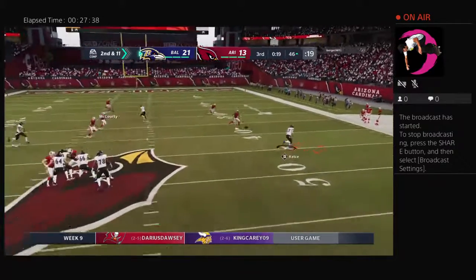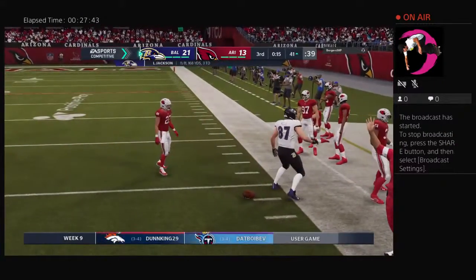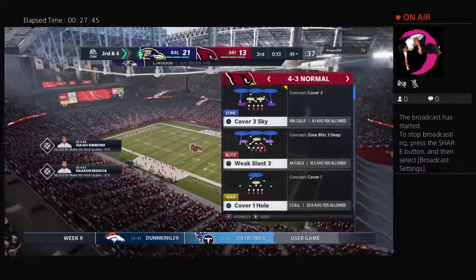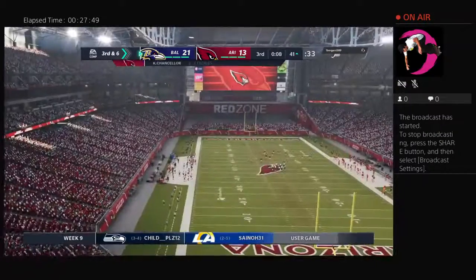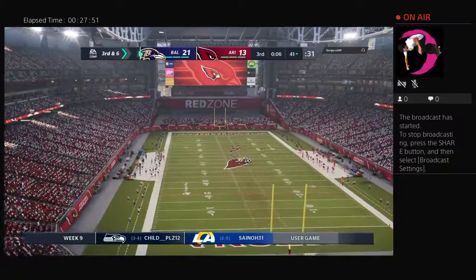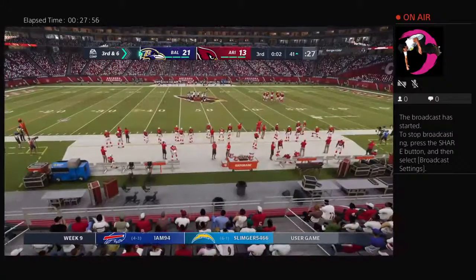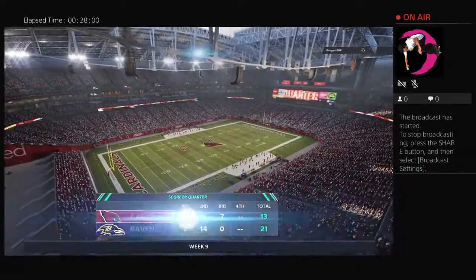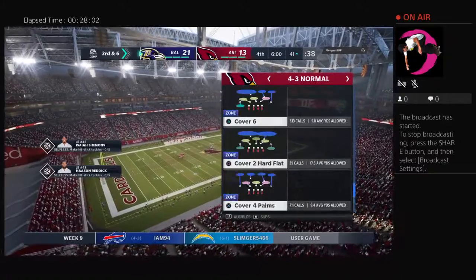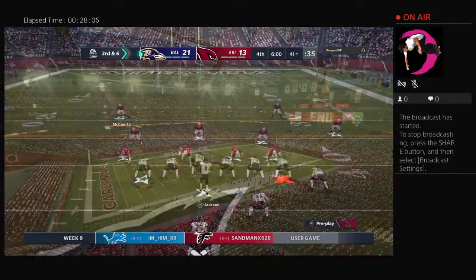On 2nd and 11 now. Jackson, and he's got his man in stride, complete. And he'll go down shy of the 40 at the 41. 5 yards on the play. And it's 3rd down. And as they come to the line, they will not be able to get off another play as time has run out on this 3rd quarter. We'll return with more after this.